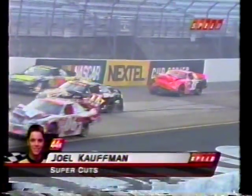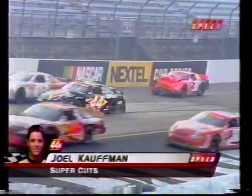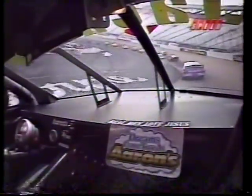So Ken Butler III sideways and into the wall on the backside. Huffman pulls away. Mark McFarland pulls away. But Shane Wallace, the pole sitter, and the 44 of Joel Kaufman heavily involved in that incident. Butler's Supercuts car has a big amount of damage.